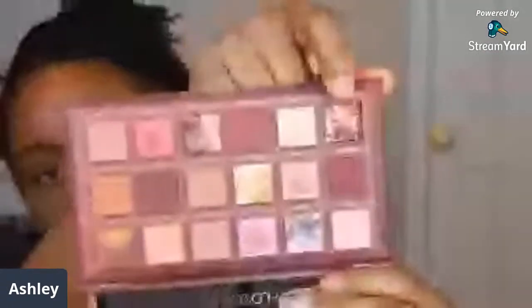So they have this glossy shade here, and it's called Slippery. I have tried that on my lids, and this is more of just a throwaway shade. It's really glossy, and it creases up pretty quickly. It's got a pearlescent finish to it. You probably can't even see that.